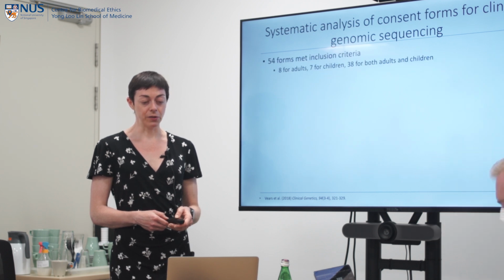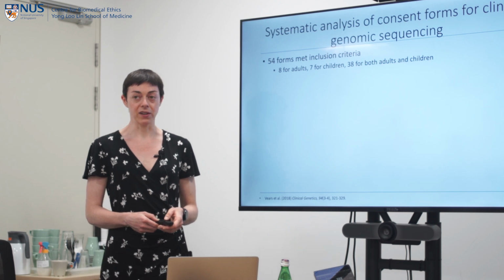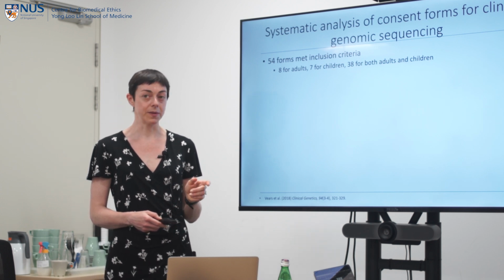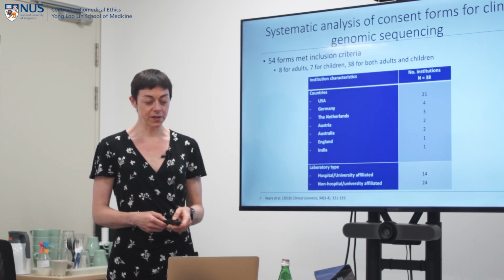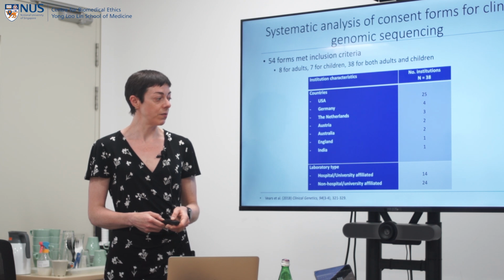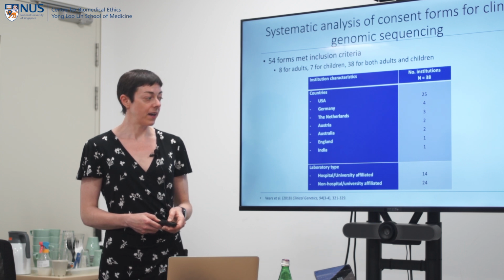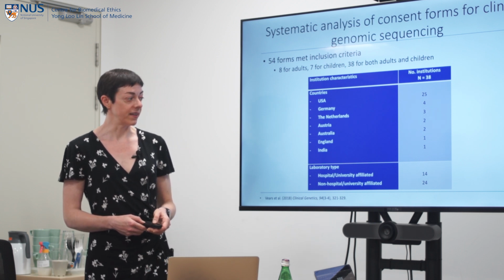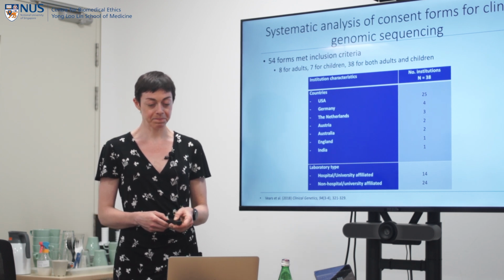So we had 54 forms that met the inclusion criteria, and most of them were for both adults and children, but you can see there that there were some that were specifically for adults or children. Most of the forms we found online were from the US, and most of them were non-hospital or university affiliated, so predominantly commercial companies. I highlight both of those because I think that plays a role in some of the other findings I'm going to present.